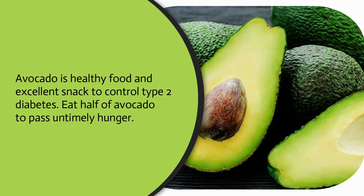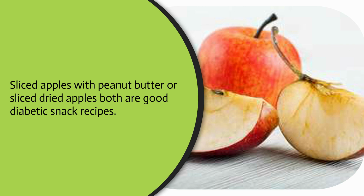Avocado is a healthy food and an excellent snack to control type 2 diabetes. Eat half of an avocado to pass untimely hunger. Sliced apples with peanut butter or sliced dried apples, both are good diabetic snack recipes.